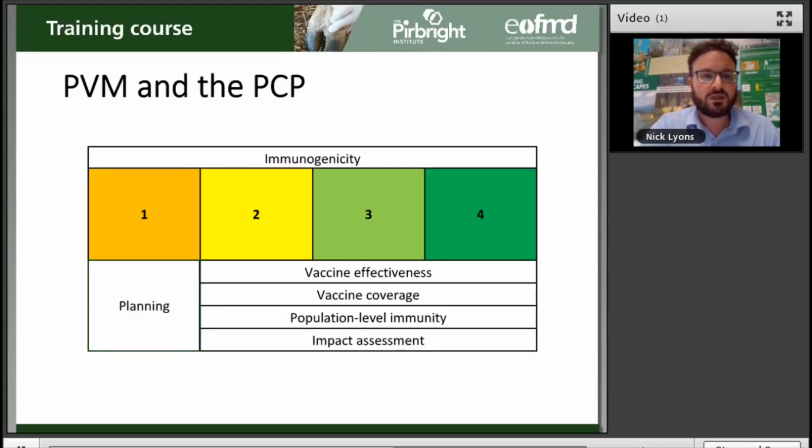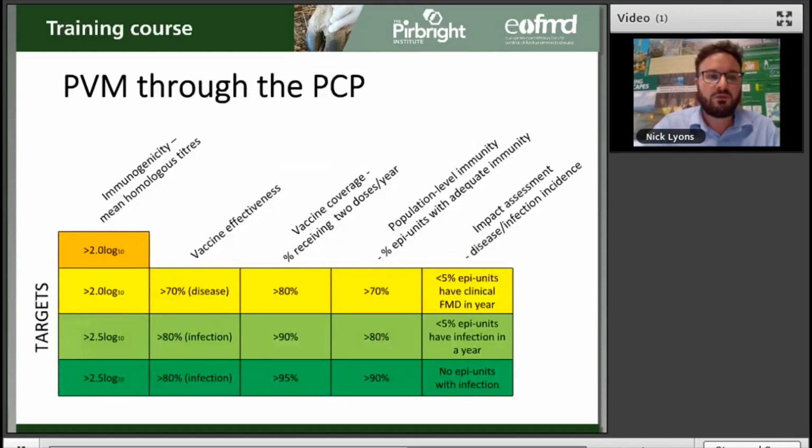But these other sorts of studies, the vaccine effectiveness, coverage, population level immunity, and the impact assessments, you're not really doing so much in stage 1. In stage 1, though, as you develop your risk-based control plan, you're thinking about how you will do these studies. So there's planning involved. But then you actually execute them in stages 2, 3, and 4.